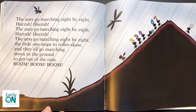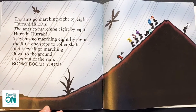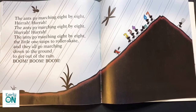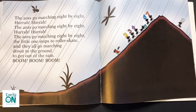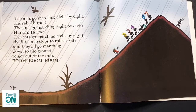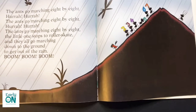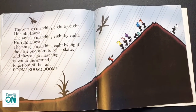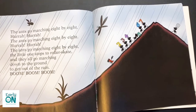The ants go marching eight by eight, hurrah, hurrah. The ants go marching eight by eight, hurrah, hurrah. The ants go marching eight by eight, the little one stops to roller skate, and they all go marching down to the ground to get out of the rain. Boom, boom, boom, boom.